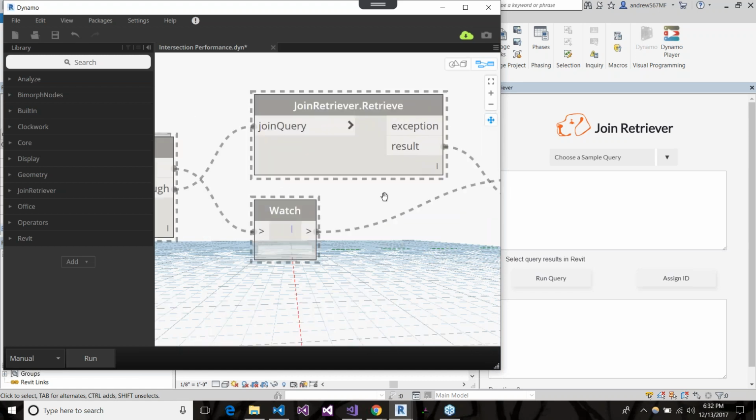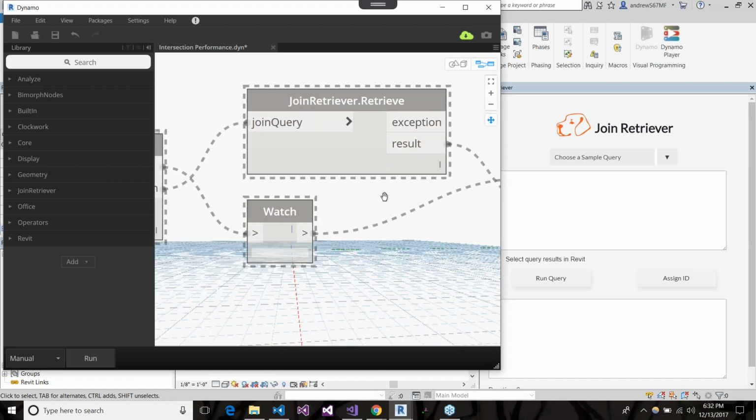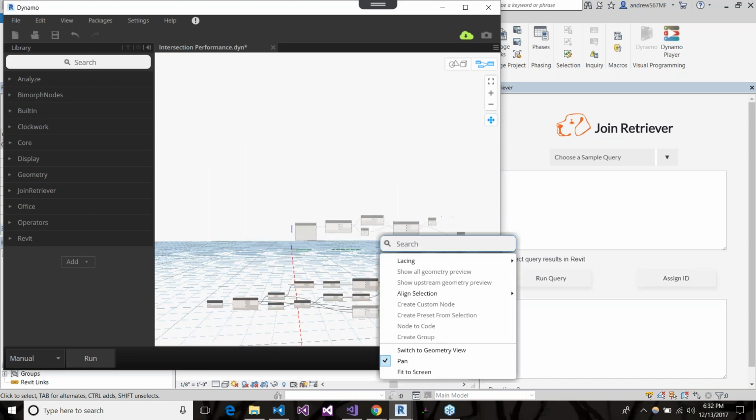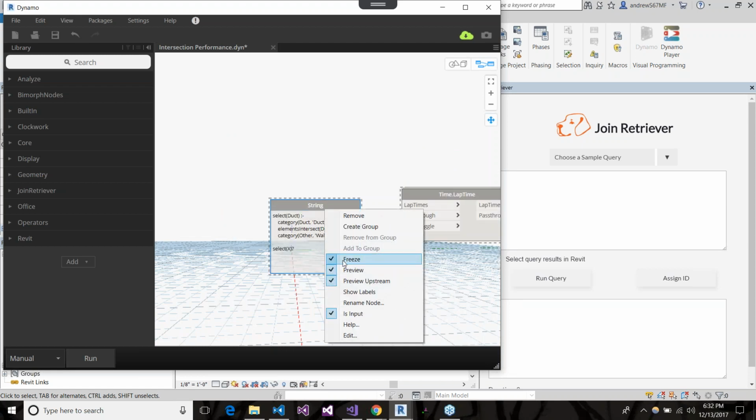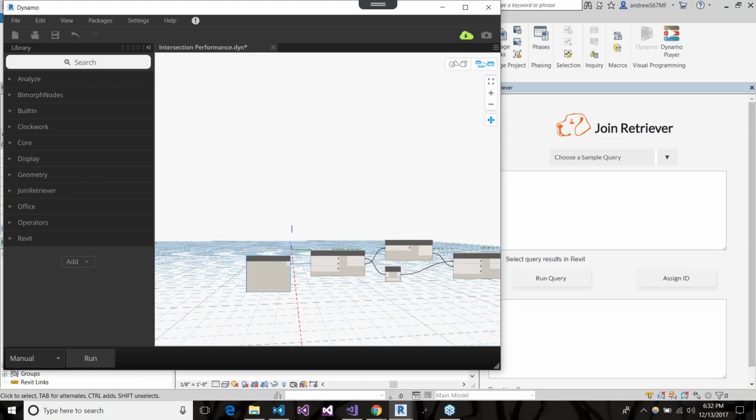There's some timing stuff that'll compare that to implementing this with Retriever. Inside of Dynamo, Retriever is very simple. It's exactly one node. What this node does is take in one of these queries we were looking at, one of these strings that you've assembled that describes exactly the condition of the elements that you want to isolate and any parameters that you want to extract, and gives you back the results. So I'm going to take this, unfreeze this node, and hit run. Here we are in manual mode. We're going to see how long this takes to run.